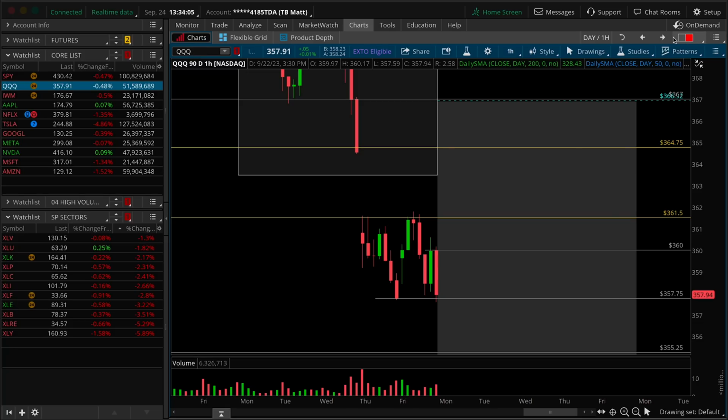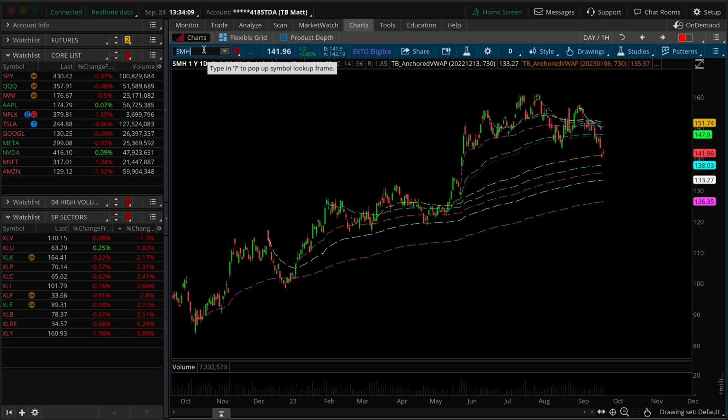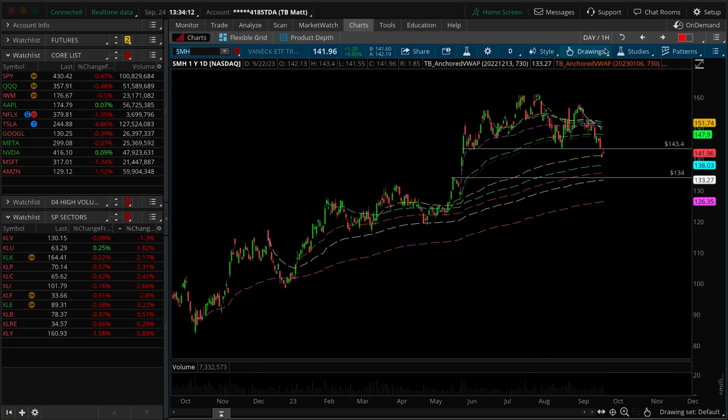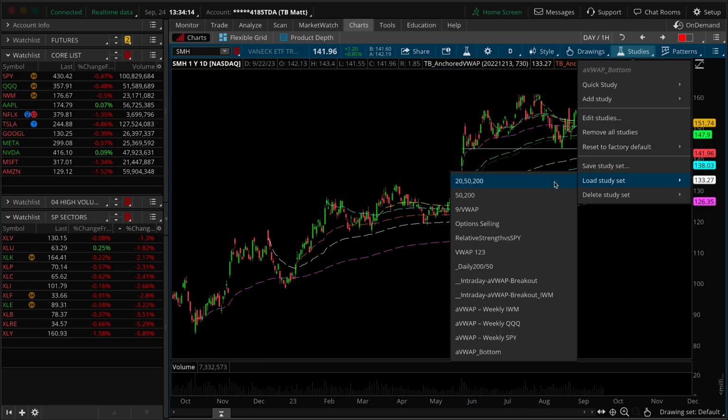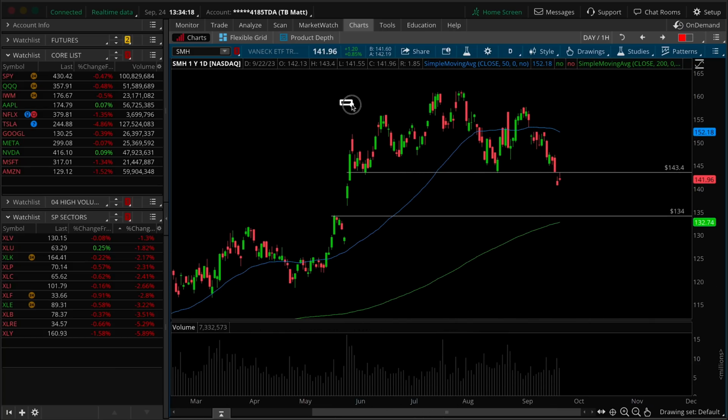Let's take a look at the SMH. There's been a lot of comments about semis recently, so let's do that together here. SMH is an internal, so to speak, for our NASDAQ. Let's throw on just our 50 and 200. And what we'll notice over here is that the semis have already broken down from what looks to be a rounding top. We've been calling this the Man Ray pattern, right? So shout out to Man Ray, head and shoulders, Man Ray pattern, whatever you want to call it.